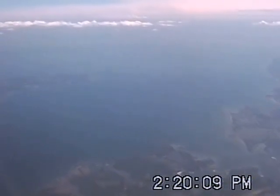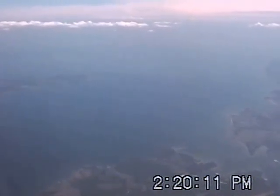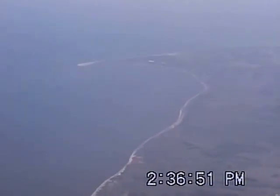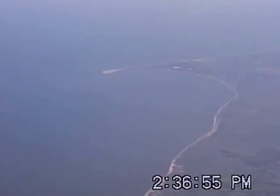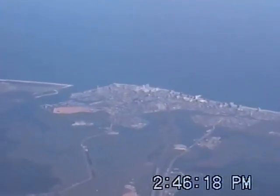Well, the Potomac is really wide where it goes into the Chesapeake Bay. That's gotta be Atlantic City.